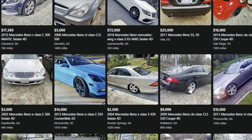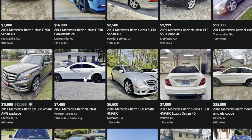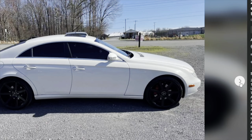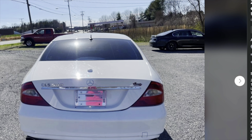Here go another one for 9900. Go another one for 10,000. Here go another one for 7500. We getting a little cheaper. This one is actually nice. 140,000 miles though. Financing, so they financing and all of that. I like them wheels on this one. And this one is actually, I think, mine. They got the seat cover right here. You know the seats messed up.